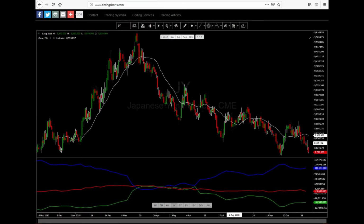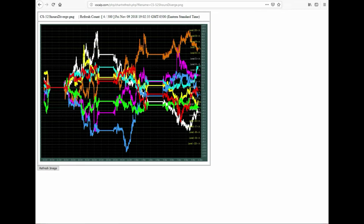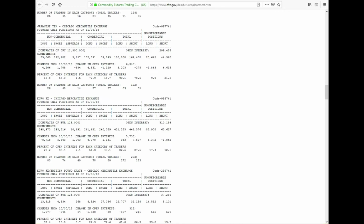Now, this is a different story. A lot of shorts here. And the strength index is a different story. It was really positive up here. So I'm gonna wait for confirmation. Excuse me, I was about to yawn strongly. I'm gonna wait for confirmation to see if we have any bulls in the market for the Japanese yen.